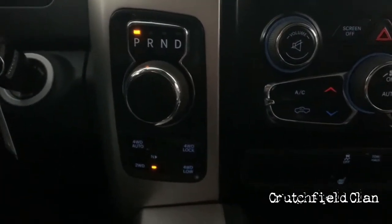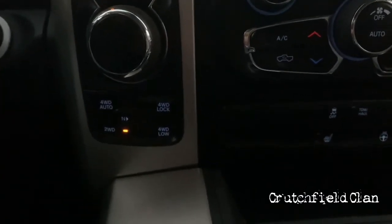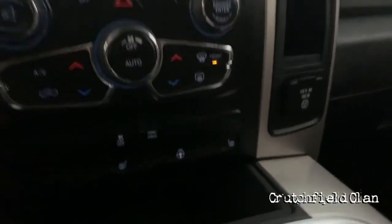But that's where your four-wheel drive options are as well. You got four-wheel drive where it's an auto, where it'll kick in if you need it. You can lock it into four-wheel drive high and low, or go back to two-wheel drive. Heated steering wheel as well. That's really awesome in the wintertime. But really cool truck. I like this truck.